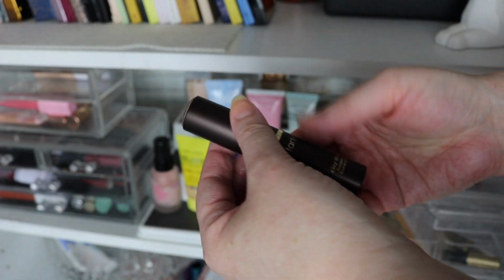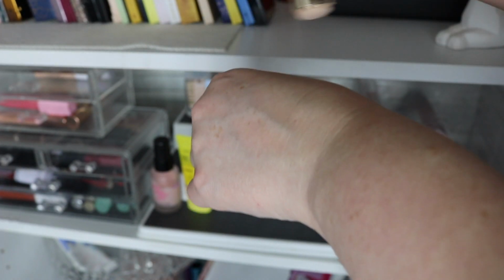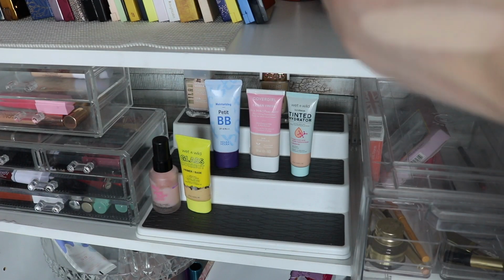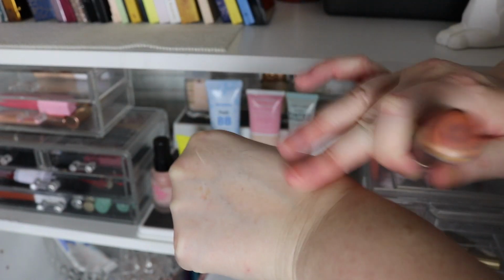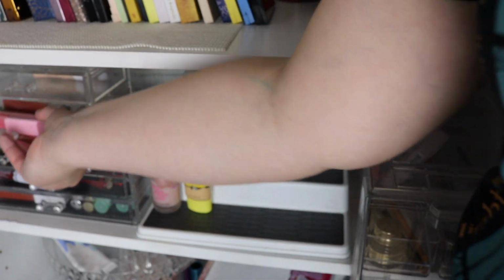This is a stick foundation, which aren't my favorite. This is the Tarte Clay Stick, and this is in the shade Fair Natural. And I feel like it's really, really light. But it's been such a long time since I've used it, so I feel like I should pull this in. I mean, it's a little light for me, but I should be able to get away with it, I think. I'm not gonna pull in any new primers this month, but let's see about lip glosses.